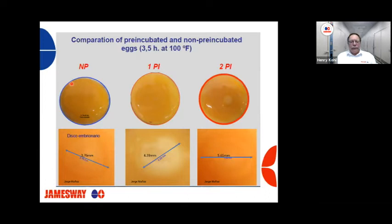And you can kind of see the differences just on here, but in this study, they actually measured that embryo. So on 14-day-old eggs, incubated at 100 degrees Fahrenheit for 3.5 hours, with no SPIDES, that embryo disc was 3.76 millimeters in diameter. With one SPIDES, that embryo disc was 4.39 millimeters. And with two SPIDES, we had 5.65 millimeters. So obviously, this embryo and this embryo are bigger because there's more cells there. And the reason there's more cells there is because we revitalized cells that would have died if we didn't perform SPIDES.